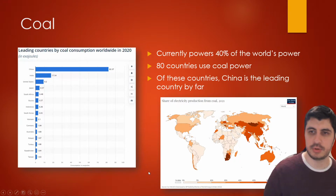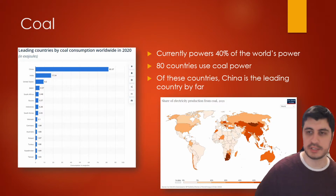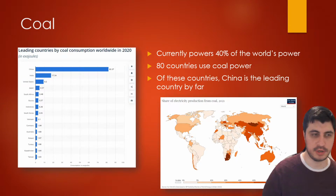So these are just showing electricity production from coal as of 2021. As you'll see, which is kind of interesting, Eastern Asia, like China, India, even Australia to an extent, are very heavy users of coal. Coal is actually currently powering 40% of the world's power, so it's most likely the majority of what creates electricity for us. But what's interesting looking at this chart is just how much China depends on it.